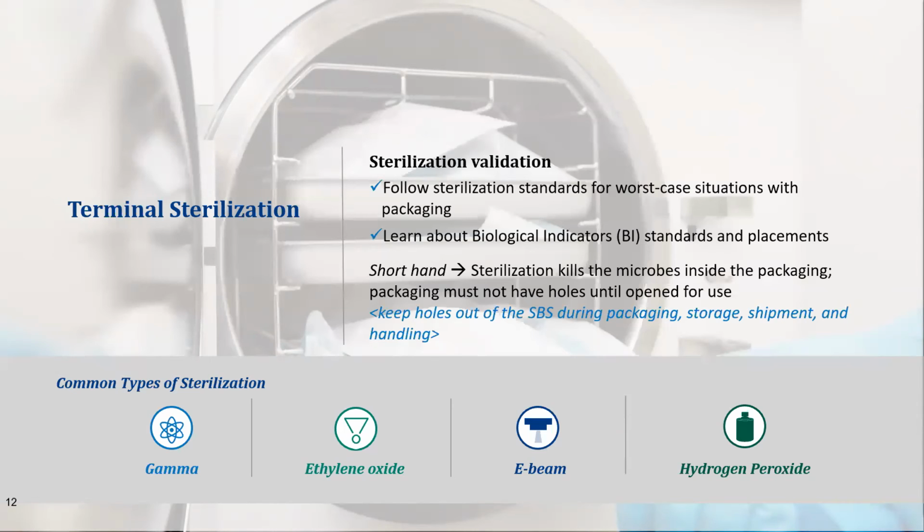You want to make it as hot as possible in order to see if you can affect the packages and the materials. I've had to learn about biological indicators. There are standards for that, and learn how to do placements. Those are little things that you put into a product. It could be a liquid, it could be a strip, or some kind of a thing that will carry spores of bacteria that need to be killed during sterilization. So that's a good thing to learn about.